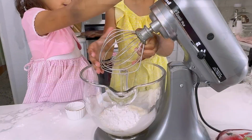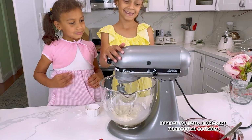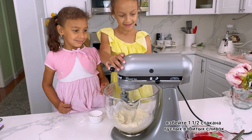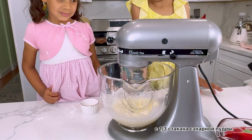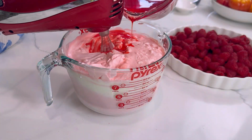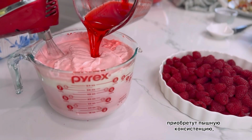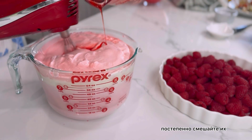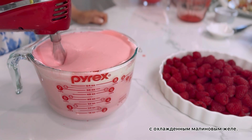Once the Jello that we've set aside earlier is starting to thicken and the sponge cake has cooled completely, whisk together 1.5 cups of heavy whipping cream with a 1/3 cup of powdered sugar. Once your whipping cream has a fluffy peak consistency, gradually combine it with the cooled raspberry Jello. You should obtain this thick mousse consistency.